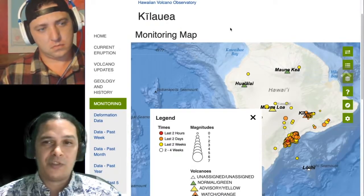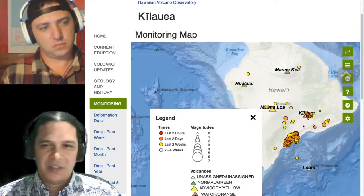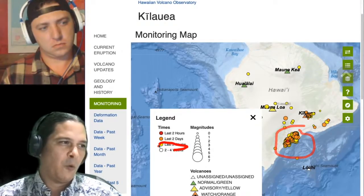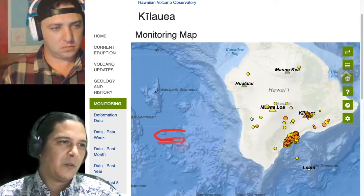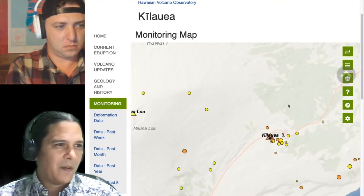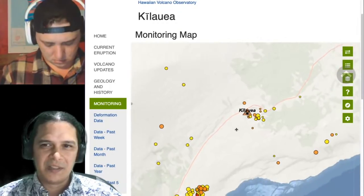They do have on the USGS website a monitoring page, and this one I wanted to point out to you guys. If you look at this webpage, it looks like there are a little bit more earthquakes on here. It's showing the last 2 weeks, if you look at the legend. Yellow, orange is the last 2 days, and red is the last 2 hours. So if I reload this, dare I try to reload it, to get that other earthquake back up on here. It wants to give me Kīlauea first, so it's giving me the last 2 days.